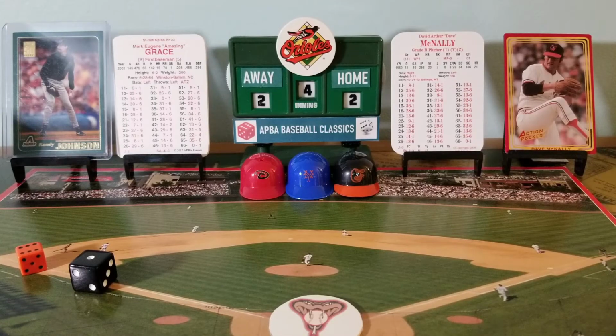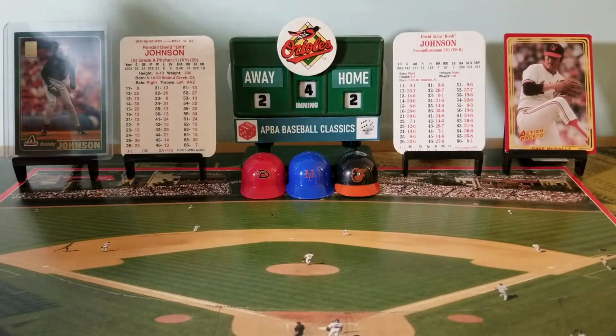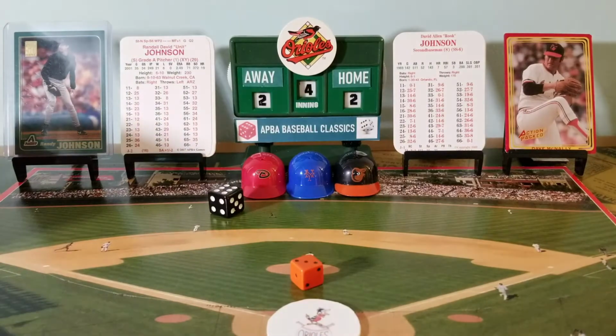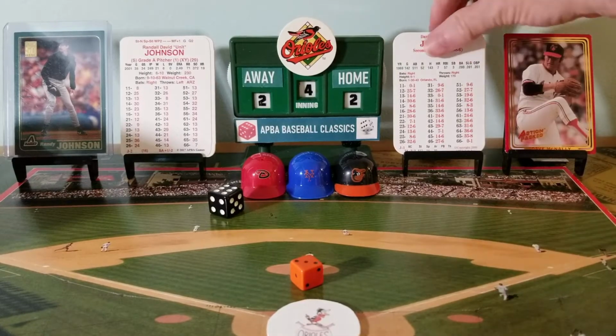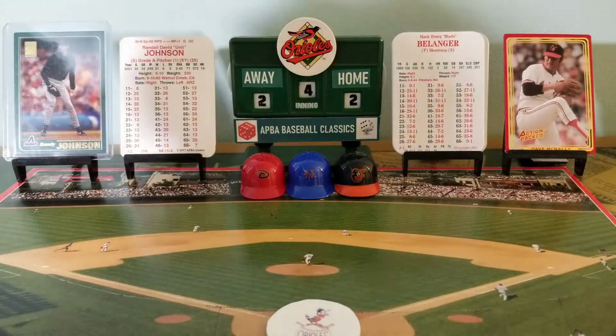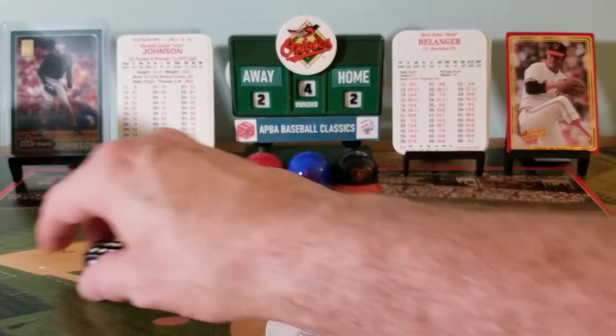For the bottom of the 4th, game is tied at 2. Second baseman Davey Johnson leads off for the Orioles in the last of the 4th inning. They got a win today to stay in this tournament. 63 is a fly ball to center field. Caught by Steve Finley. One away. Mark Belanger. 61 is a 39. Strike one.